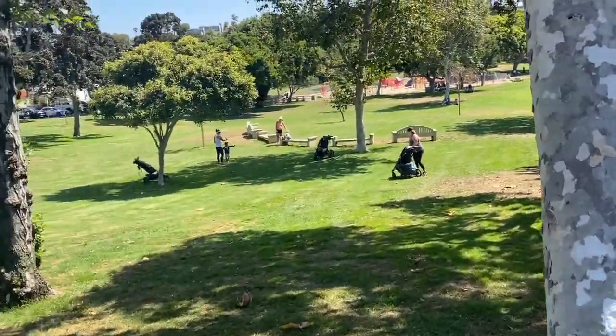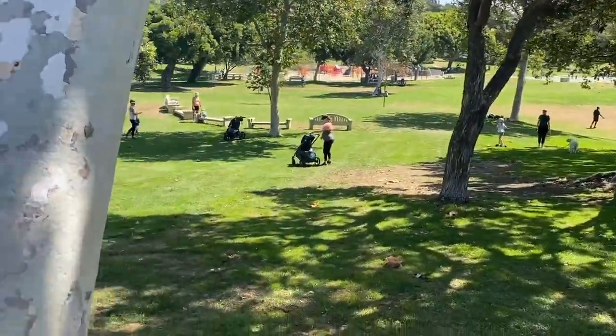Taking a little break at the park here. It's a beautiful day and a great place to take the dogs.